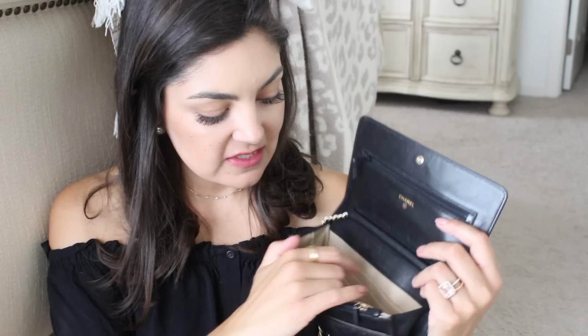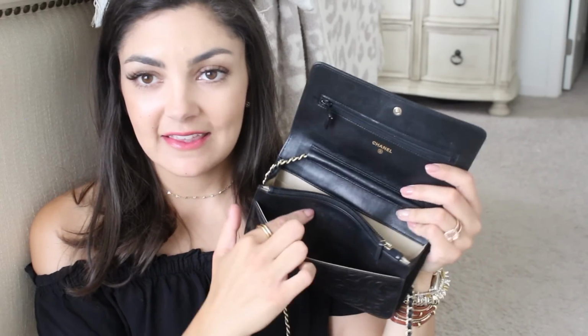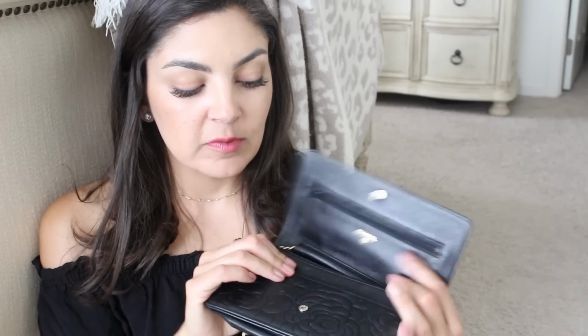However, it's more of a, I don't want to say structured bag because it's not tough. It's very soft and very malleable, but it's definitely more of a square bag. Whereas this one, because it's rounded on the edges, you could move stuff around. Even if you're putting stuff in these pouches, I wouldn't be putting thick things, like a phone. I would slip a card, cash, a receipt, pieces of paper. Even if you put coins in here, it would bulk this up, and it just wouldn't look pretty anymore.